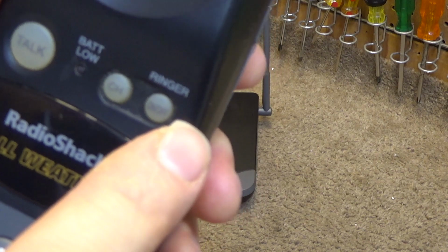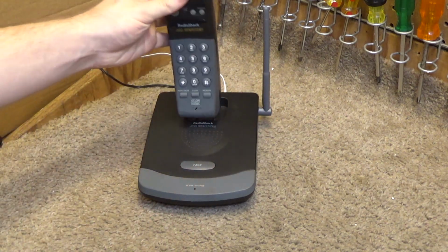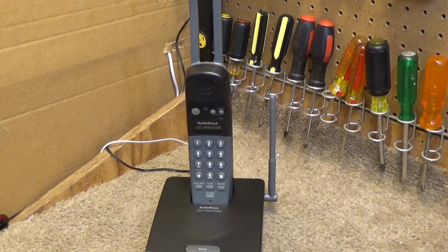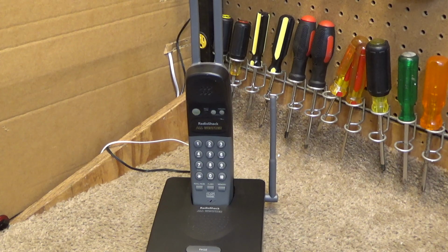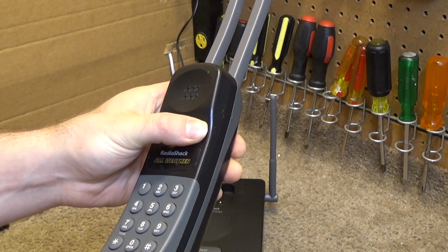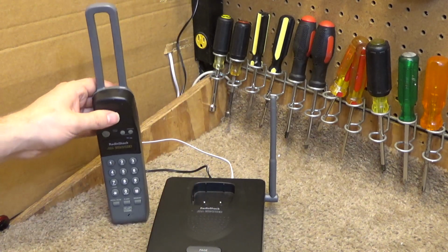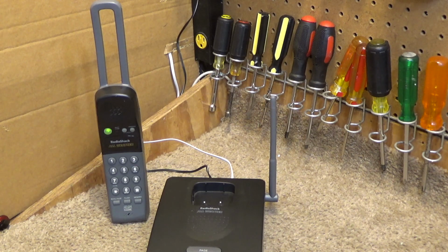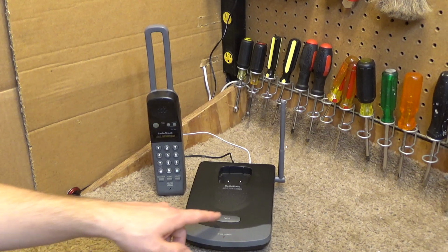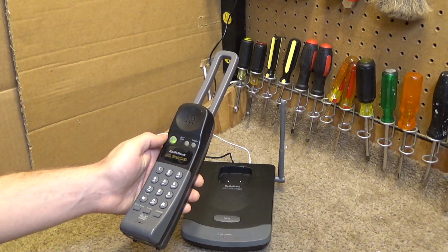Not too sure how this works. It's a press and hold situation. So now I guess the ringer should be off. Let's call it again. And the ringer is off. Okay, so it is working. So I guess it's a long beep for off and a short beep for on. Never heard a page quite like that before.